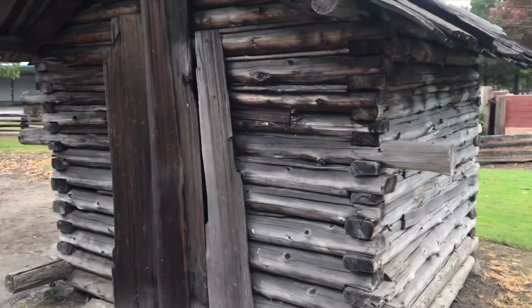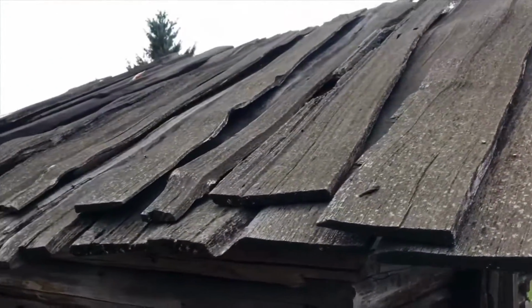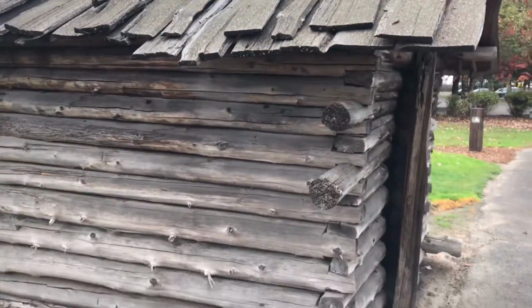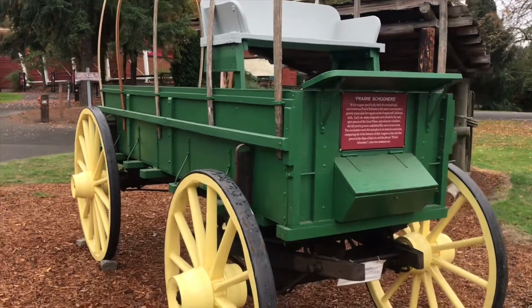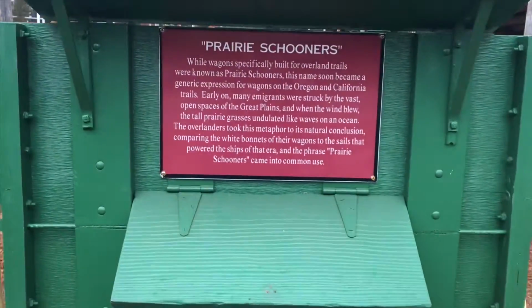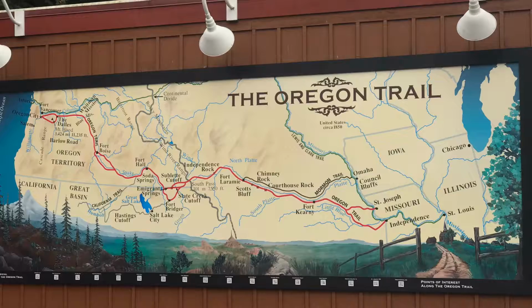Most of the pioneers lived out of their wagons until they were able to finish building a cabin. This is what some of them look like. Here's an old prairie schooner. That's what they called some of the first wagons that came over on the trail. Lewis and Clark, fur trappers, traders, and merchants were among the first people to forge the trail.